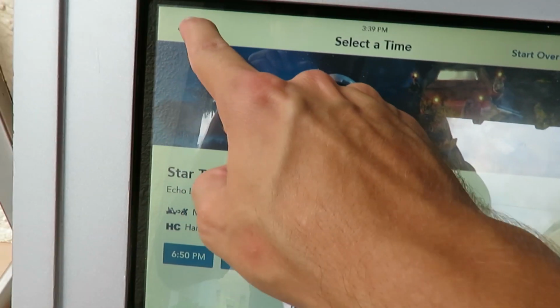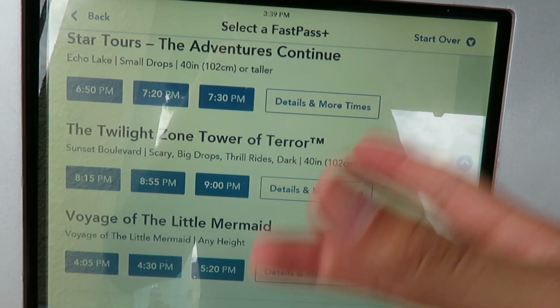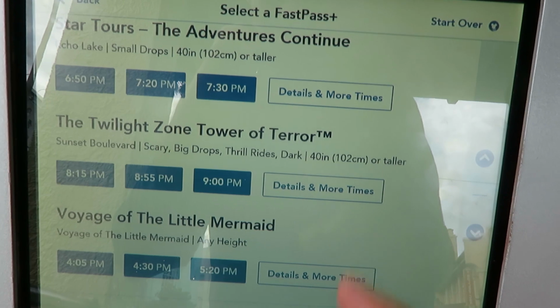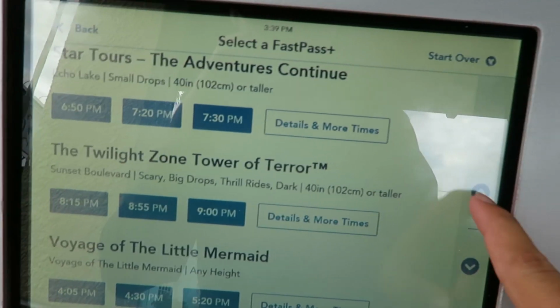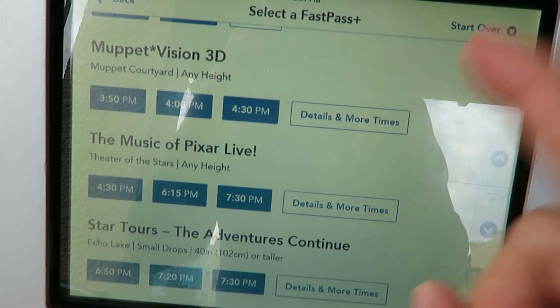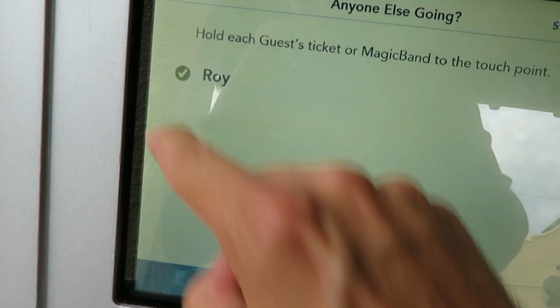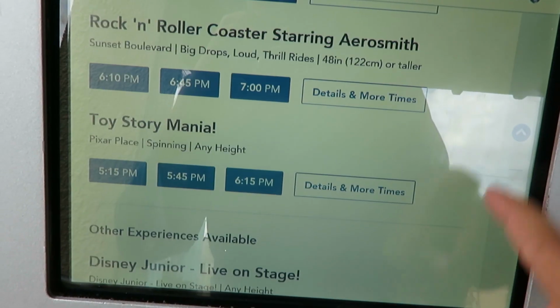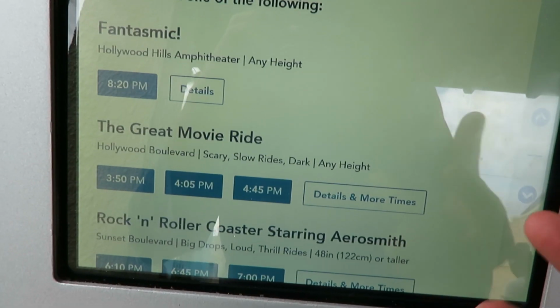Each time you tap anything and you tap back, it's going to refresh the system, the page. More times are going to disappear, but more times could also possibly show up. That's something I think is very, very important to take advantage of here and on the app. Every single time you go to a new page, you start over. Every time it refreshes, you have new times to better fit your schedule.